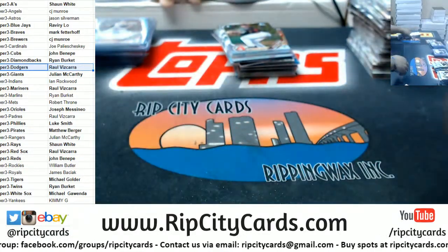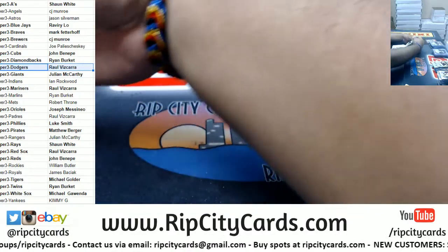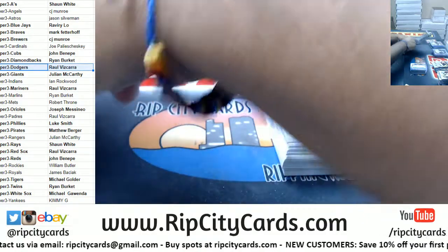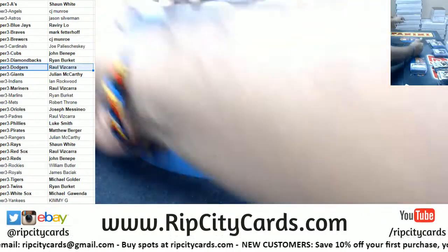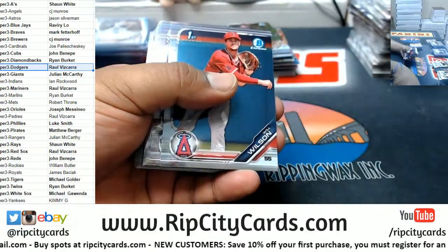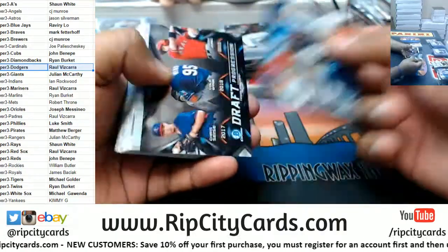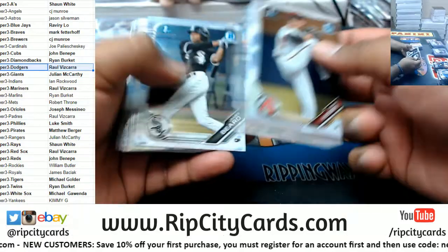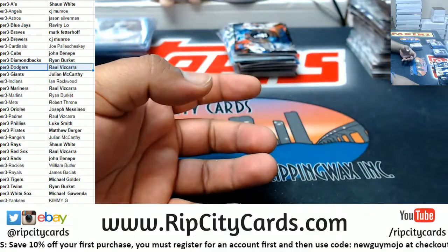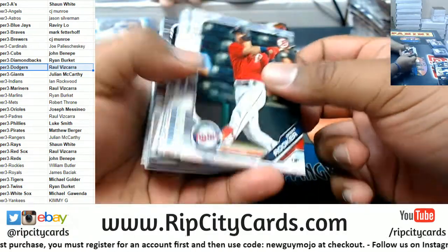And the last pack, mojo. Good luck, everybody, especially those without a hit. Here we go. Paper, chrome, inserts, more chrome, and the paper, and here we go. Good luck, everybody, especially those without a hit. Let's do this.